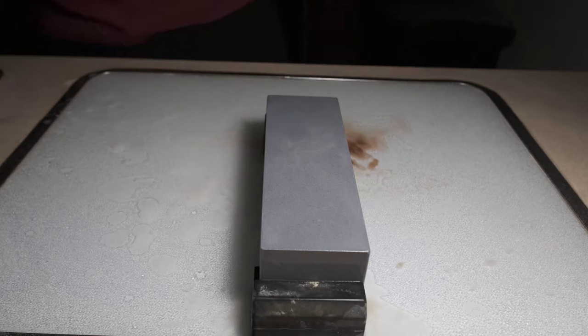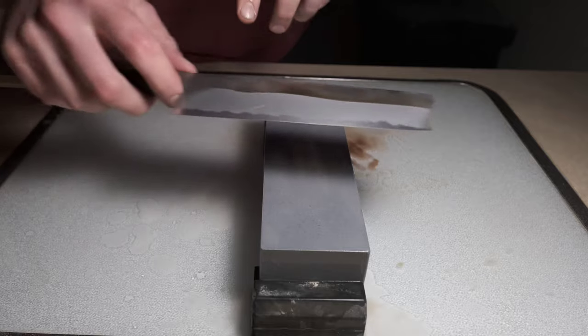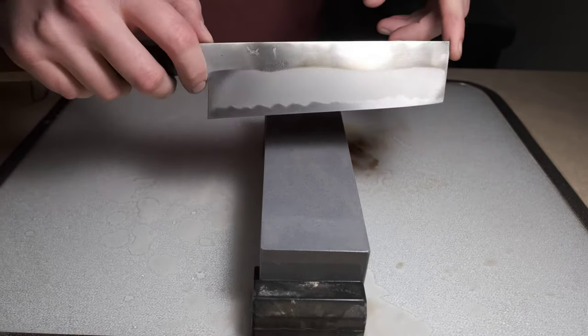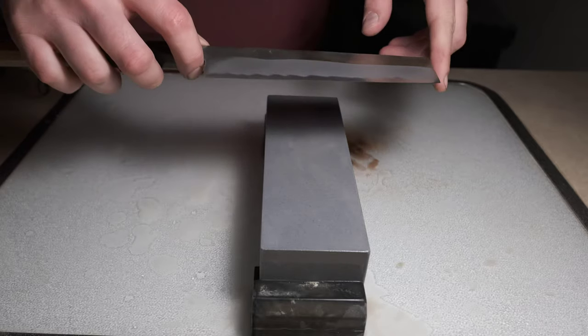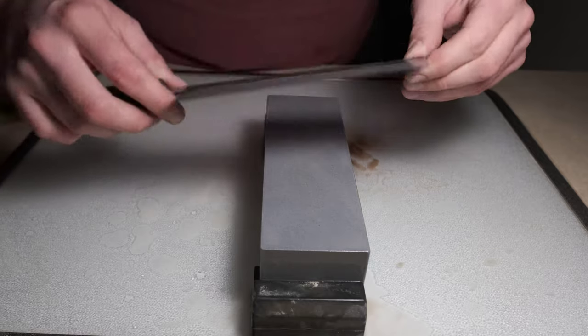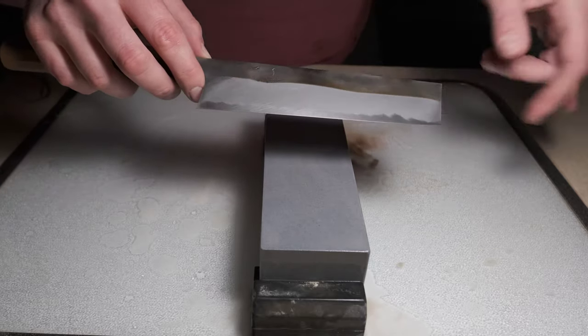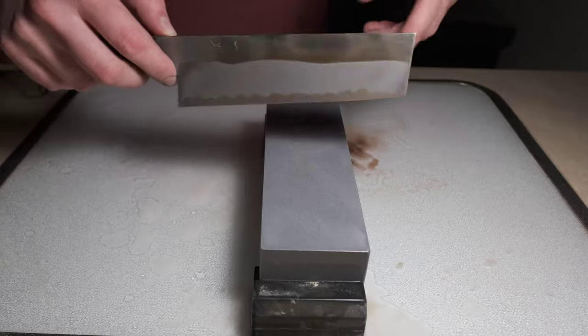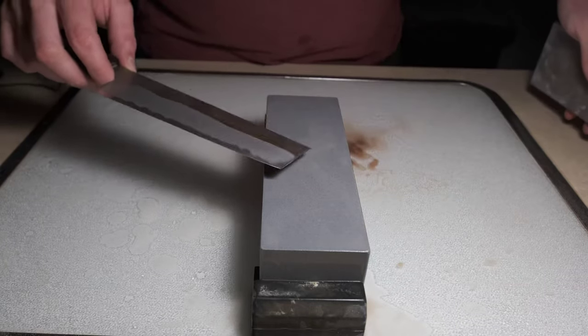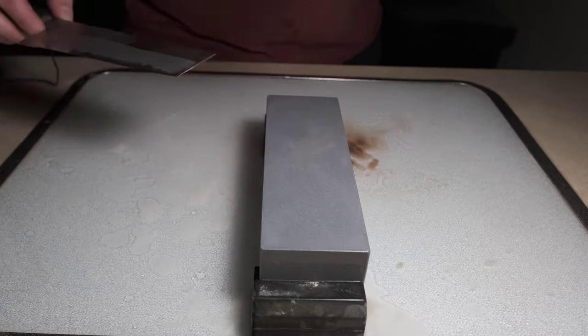For instance, if I wanted to redo the Shinogi line here, which I know one of you commented about having to redo, I probably won't do it, to be frank. This knife ends up just being used for test work. I'm not going to spend the time to clean that up, but if I ever did, I would start with diamond plate and then graduate into this to set me up for the next steps.